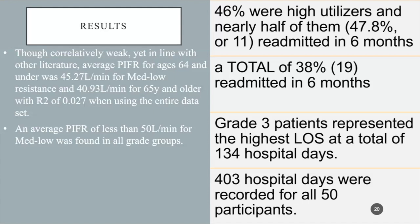And I was reading something just the other day that was talking about how those approaching older ages, 65 or older, or 60 and older, I believe is what the literature was saying, there's a significant drop in their peak inspiratory flow rate. And you can see that, I mentioned that also in the paper. But so it's correlatively weak. Again, we have to look at the sample size, but correlatively weak, but still in line with the current literature that we've pulled. An average peak inspiratory flow rate of less than 50 liters a minute for medium DPIs.